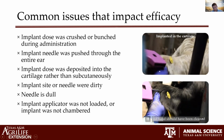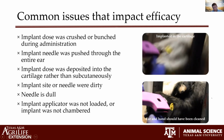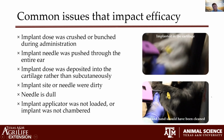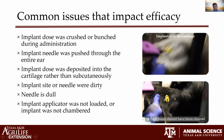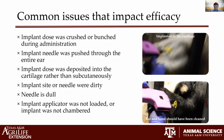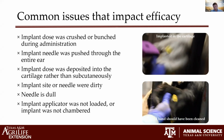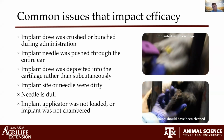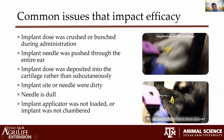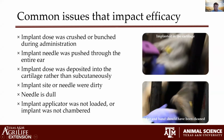If the implant site or the needle were dirty, or the person's hand, if we've done something to potentially contaminate that, such as in this video at the bottom, this person's hand was dirty. That's the value in wearing gloves when we do this: when we need clean hands, all we have to do is take the gloves off and put a new pair on. We've got clean hands. So I'd highly encourage you to wear gloves when you implant for the cleanliness aspect.